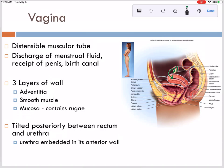Okay, so we've talked about the ovary. Let's just review. The ovary is where the egg is produced. The egg then is transported through the uterine tube into the uterus. If the egg is fertilized, it will implant in the uterine wall. If the egg is not fertilized, it will just continue out. So no matter whether it's the unfertilized egg or whether it's the baby, the exit point is the vagina. So it's the birth canal.